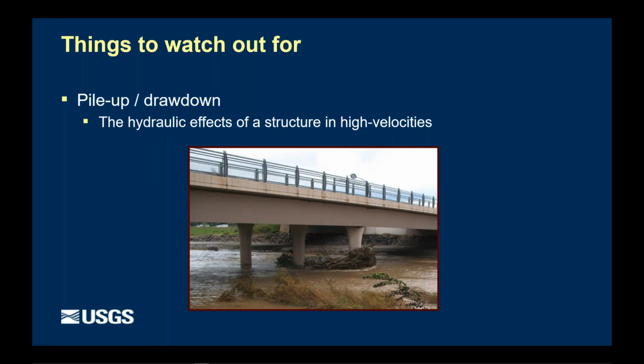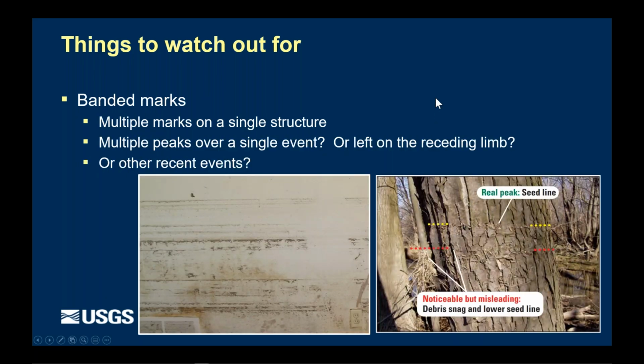Another thing to watch out for, and this is kind of a hyperbolic case here where we've got 10 foot of debris piled up on the upstream side of the pier, but really just to make the point that you can have pile up on the upstream side where the water surface itself doesn't represent a normal water surface, especially in a high velocity stream. If you got 8 or 10 feet a second, convert that into a velocity head, that could be a couple of feet of pile up on the upstream side of a pier. And likewise, draw down on the downstream side of the pier. Just be aware of conditions like that. Make sure that the marks you're getting are representative.